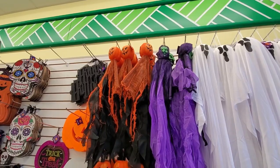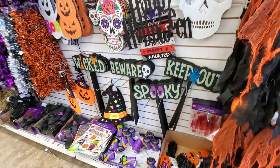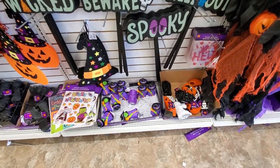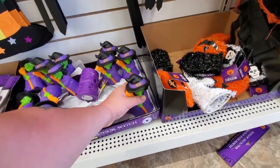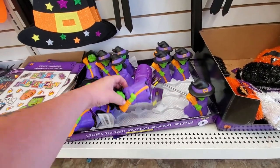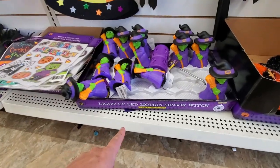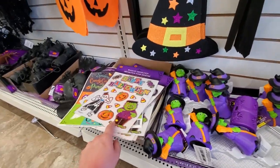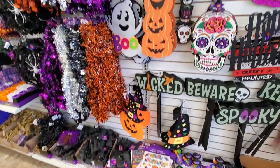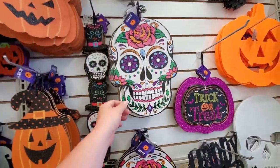Got witches, pumpkins. Let's see, these are battery operated. I think they light up LED motion sensor. Decorations for your windows. These seem to be pretty popular this year. I'm seeing them everywhere.